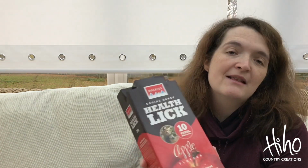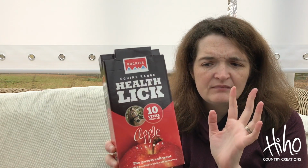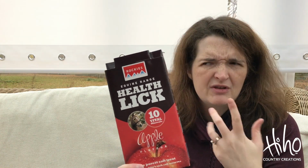But they also just do plain salt, and they do loads of other ones. But I think as a gift for a horse, this is a great one because it's actually healthy as well. It's also molasses free, and I believe it's calorie free. I might have made that bit up. But it's definitely molasses free, because I know before now I've given my horses a lick with molasses in, and actually they had a fight over it, which is horrible.